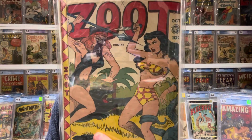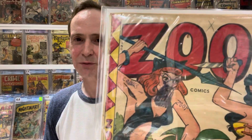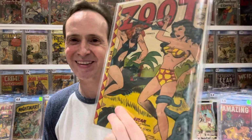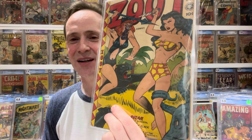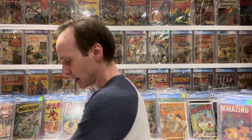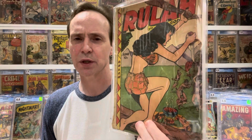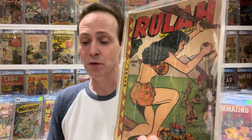This is like Zoot number 9. Somebody, see how they put marker all over the person's face? I don't know why they did that, but this is Rulah on the side there, and you can see really great. Rulah's last book was, this is Rulah 27, I believe is the issue number. It's the last of her own series.